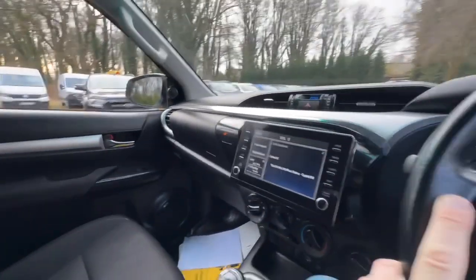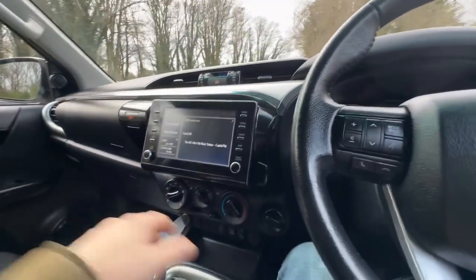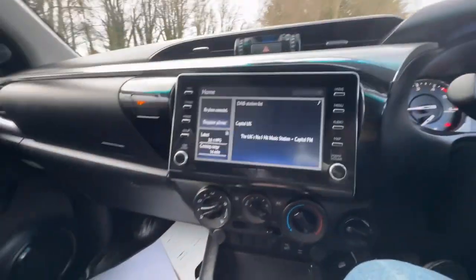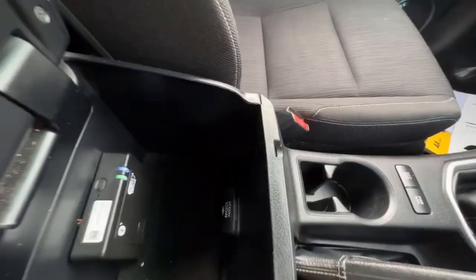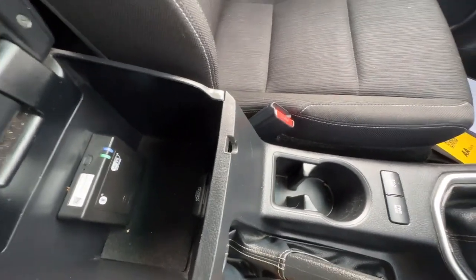Anyway, stereo works fine, nice and clear. Speakers work well, there's no distortion. Reversing camera, very, very clear image, as you can see, works perfectly. Obviously ideal for when you're towing, or hitching up rather. Armrest, really very nice and soft. Looks like it's got a tracker in it. Obviously you don't need to have that, presumably just ignore it. It has got the 240 volt plug, as you can see.